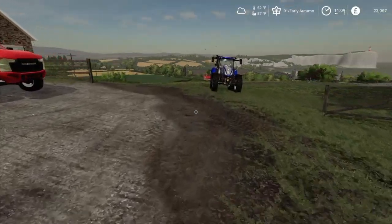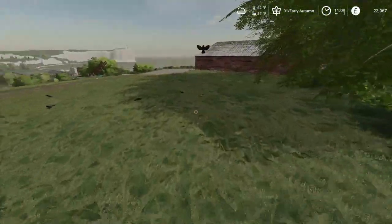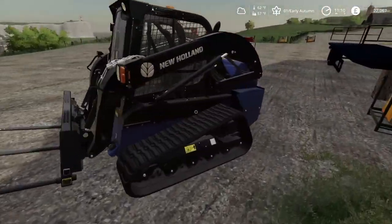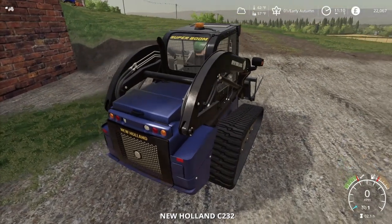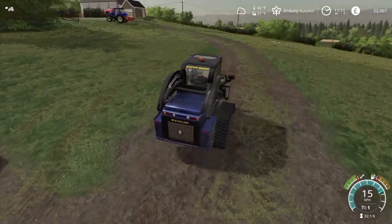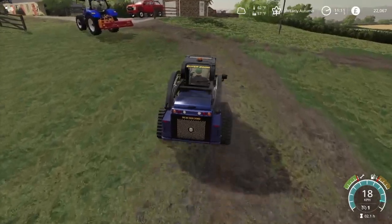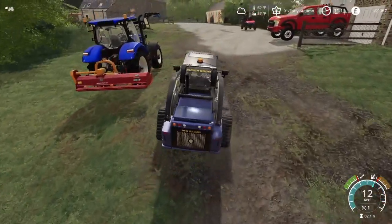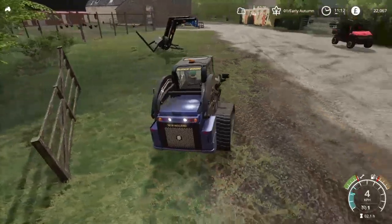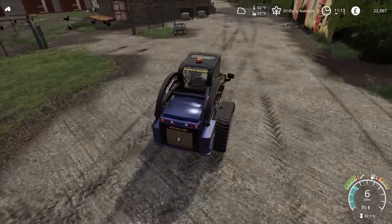Skid steer with the pallet fork. That is going to be... I really need to... Okay, there's a skid steer right there. That's definitely not the pallet fork. So now it's going to be a hunt for a pallet fork, unfortunately. You know, maybe it's over there, come to think of it. Let me, yeah. Oh my god, it is. It's right there. So we'll just drop that, grab our pallet fork, and feed these chickens real quick.